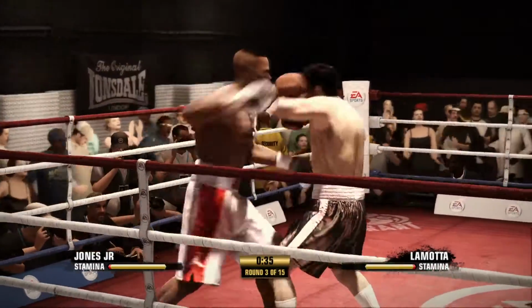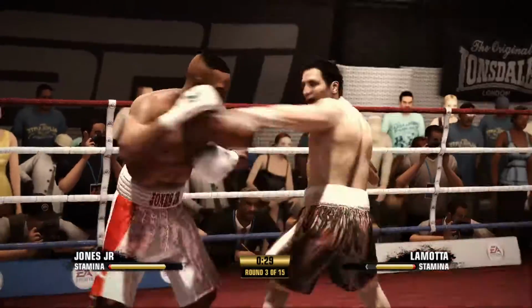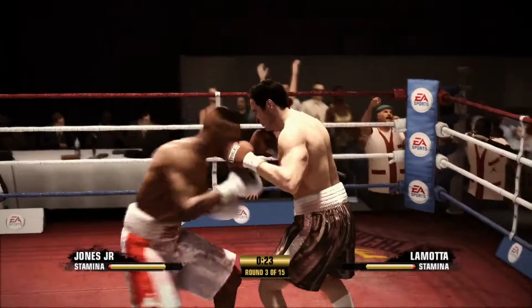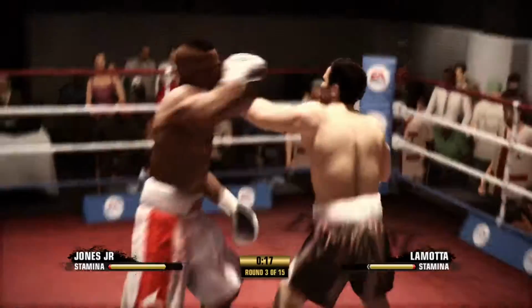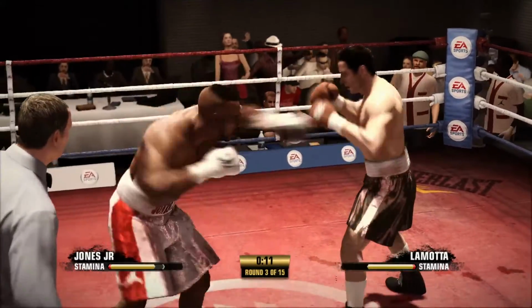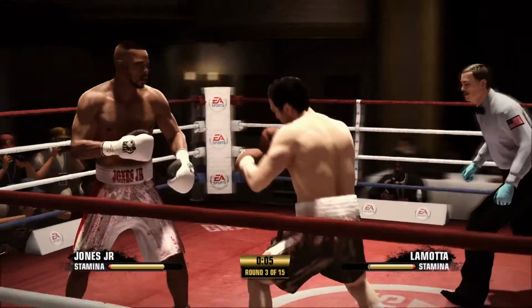We're going to find out in a second whether or not he moves his head. Now, if he just stands there straight and you're the trainer, you better get up on those steps and stop it. He's not right. Now he ties up there. Nice work, the left hand to the head. Solid right by Jake LaMotta.